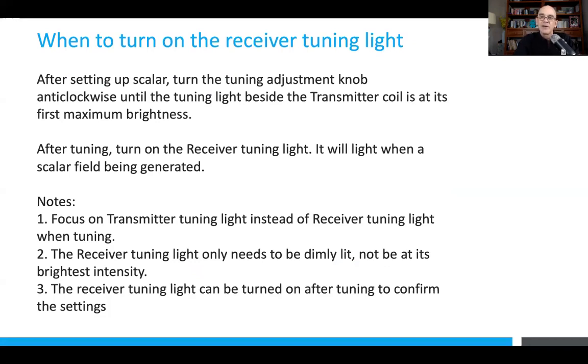And what I have actually found is that the scalar field can be there without the LED being lit at all. The reason being that LED is rated at 24 volts, and the voltage from the scalar field can be perhaps 6 volts. It may be a perfect tuning point, but the LED is so dim you can't actually see the glow. It hasn't reached the threshold of voltage for the LED to light up, but it is a proper scalar field that's been established between the two units.